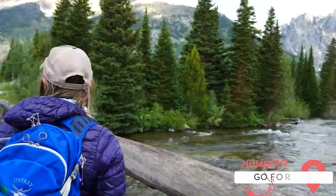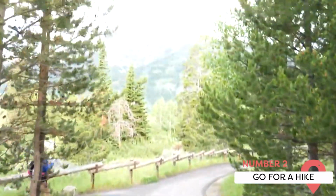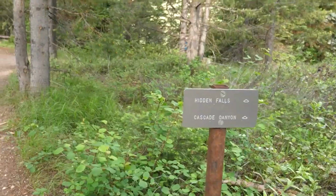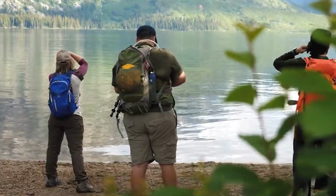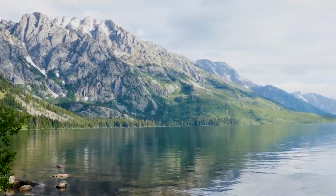Go for a hike. If spending the whole day at Jackson Hole isn't your thing, go out for a hike in the open wilderness of the national park. The park features many great trails for hikers of all skill levels. It's best to plan in advance as hikes can vary a great deal in how long they'll take to complete. Some of the best hikes in the area can be found at Delta Lake, Taggart Lake, and Cascade Canyon Trail.